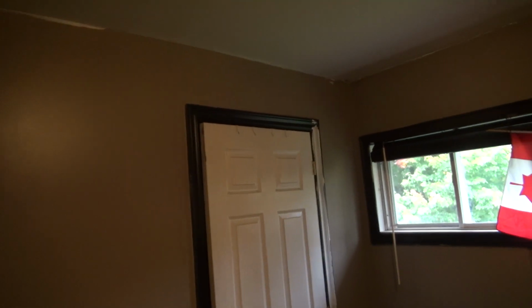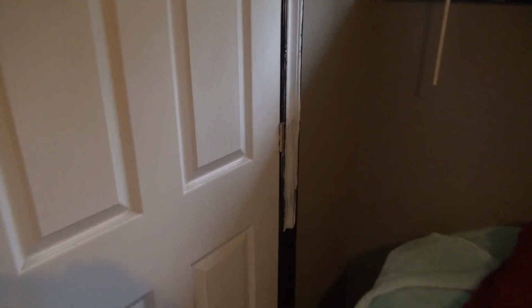This room has not been painted, so I don't know what the last people were doing. They painted half of the outside black, half white. I don't know what they were doing. Who paints their baseboards black? There's a really good sized closet in there as well that goes up to the attic. So I'm fairly happy with the upstairs.